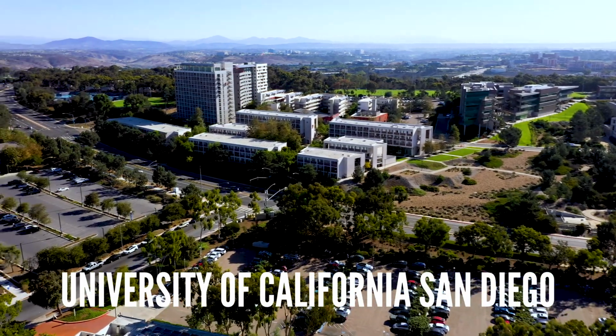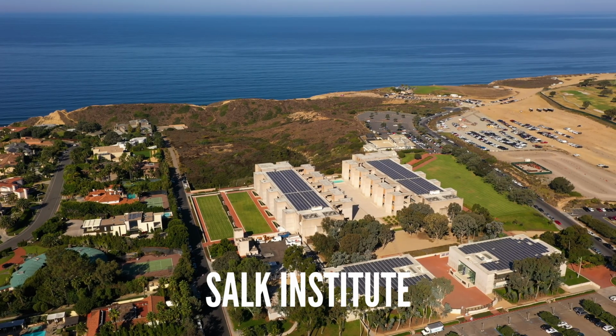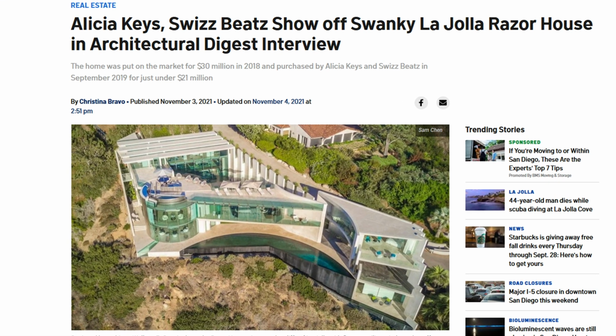It's home to or borders the world famous University of California, San Diego, or UCSD campus. But some of the views up here of the Pacific Ocean are absolutely insane. Great place to live, but the price points are definitely gonna be up there. Like your next door neighbor could be Alicia Keys way up there.